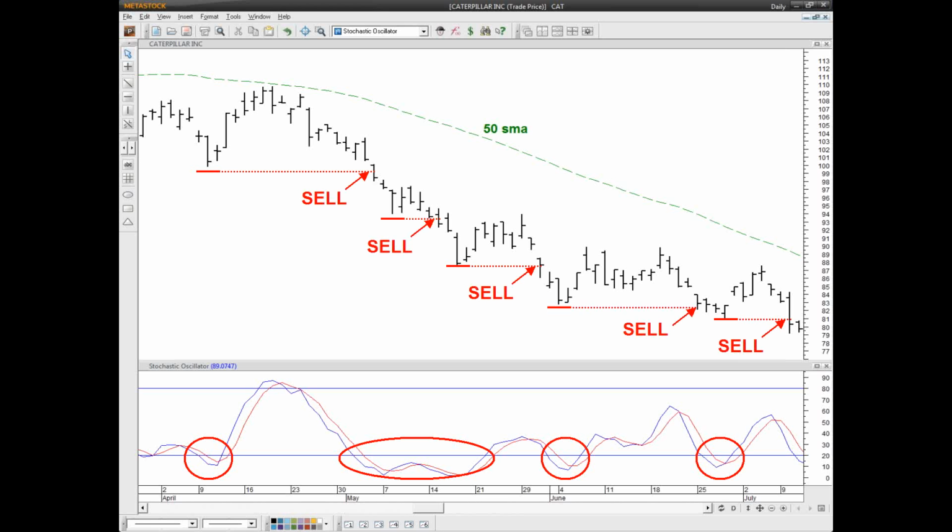This is just an entry technique. I know right now you're saying, boy, this is great, but where do I place my stop? Where do I get out? Don't worry, that'll probably be in the next webinar. We're just focusing on where you would enter at this point.